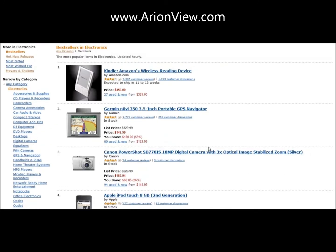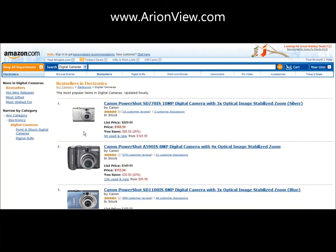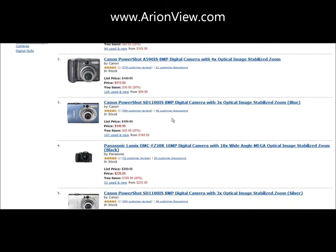Now, one other thing you can do is, let's say you want to start a digital camera site and you want to know what the best-selling digital cameras are on Amazon.com. They provide this tool for their visitors, but I like to use it for niche research. We see here the number one camera is the Canon PowerShot camera, and the top three digital cameras sold happen to be Canon digital cameras.